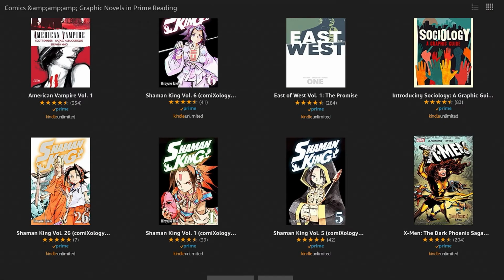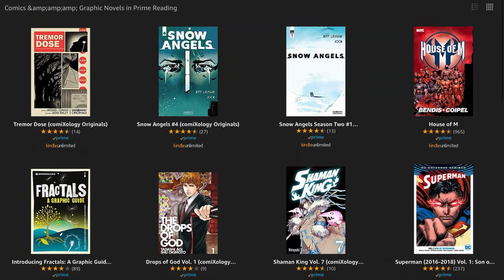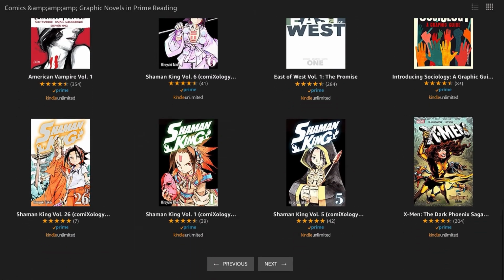But look, all these books are free. They're all part of your subscription to Amazon Prime. They rotate on a regular basis, so you want to keep jumping in and having a look, but I thought we'd just have a look now because there's a lot changed in it recently, and there's some real quality reads in there.